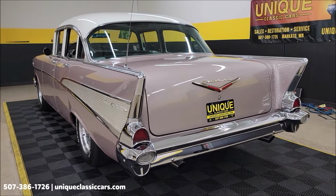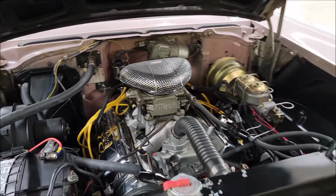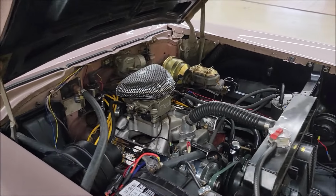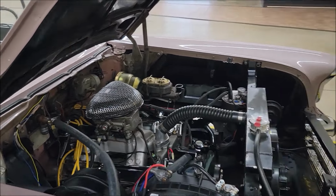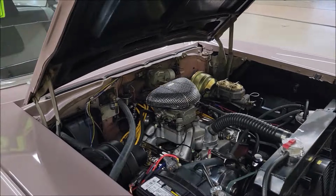So, electric pusher fan. Looks like a painted aluminum radiator. We do have an overflow canister. It's a nice setup. Power brakes, power steering, and again, EFI system, Phytech. Edelbrock intake manifold. Smooth runner. Like I said, you're looking for one to get in, turn the key, go down the road, have some fun with. Here you go, 1957 Chevrolet Bel Air 4-door sedan.